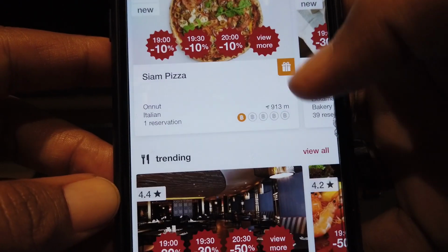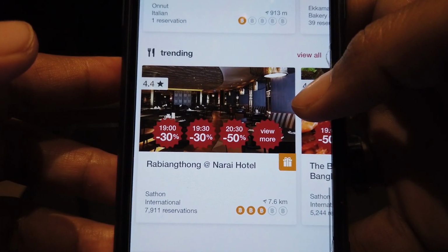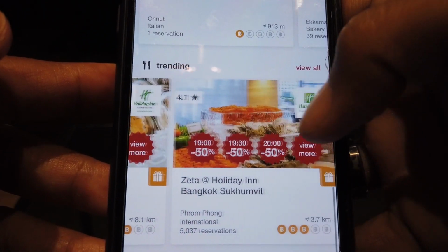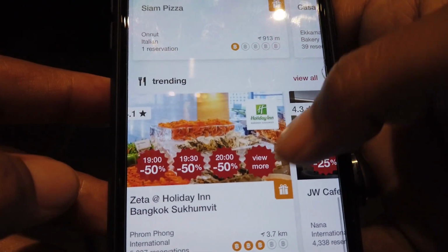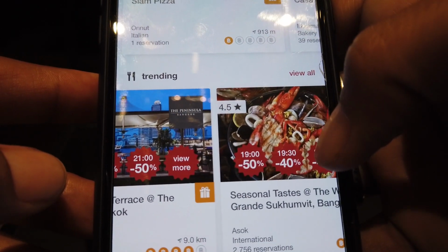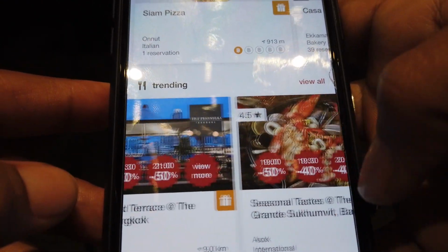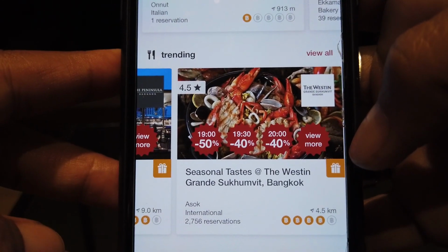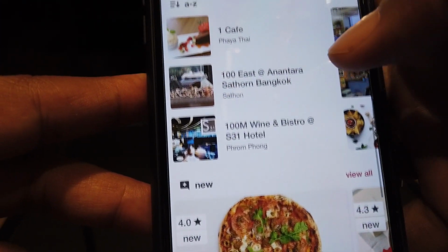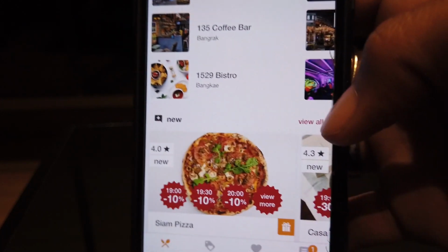Now, the deal here is that the discounts come at slower times. So the bigger discounts are going to be at times when it's slower at various restaurants, and on days where it's not as busy. So at those down times, look at that, you can get, at the Holiday Inn, at the JW Marriott, at the Marriott Bangkok, at the Sheraton, at the Peninsula Hotel, at the Westin, all these different hotels offering discounts anywhere from 30, 40, looks like 50, all kinds of discounts you can do. So that's pretty amazing to be able to get those discounts at all these different places. 10% off at the Siam Pizza. So like I said, the more busy that a restaurant is, then the discount is going to be a little bit less.